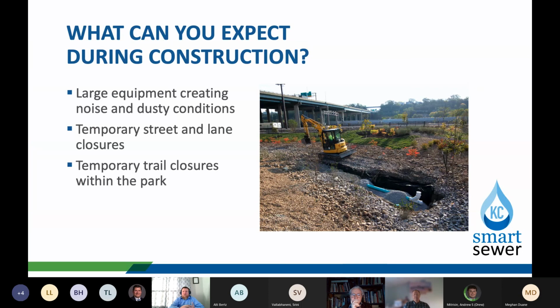During this construction, there are a few things you can expect as a resident. There will be large equipment, primarily in the park, that during construction hours could be loud or noisy and could create dusty conditions. There may be temporary street closures, primarily at the very ends of the street where those inlets are located, but there's a good chance that they could perform the construction in a way to minimize any impacts to the people that own those homes or need access to those homes. So the street and lane closures should be minimal and not hugely affecting those residents. And if you're a park user and walk the trail frequently, there might be some temporary trail closures while we get the trail constructed and get the drainage structures in to get the water across the trail.